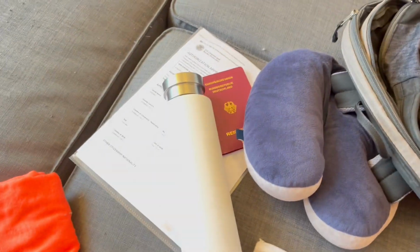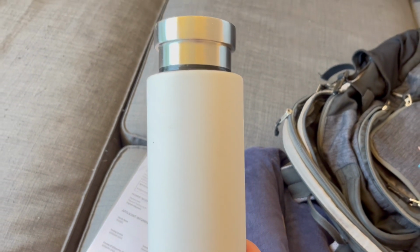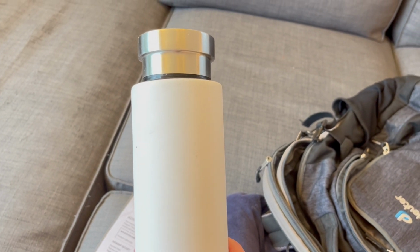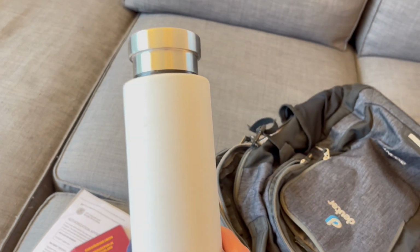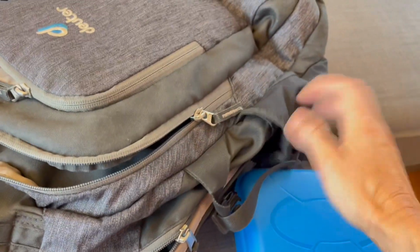What else? The water bottle. So you can refill it at the airport, and also as a hint here, especially in hot destinations, in the morning you put in your water or your drink, put some ice cubes on top, and then during the day when it's hot, this drink is always cool and fresh. So I will put this also in here. Or I could even put this on one of the side bags.